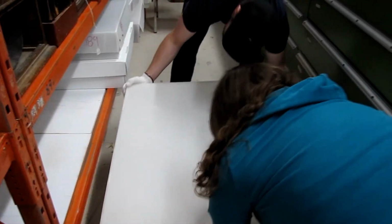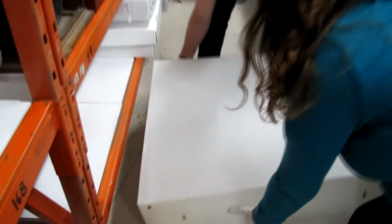This one we love to show our visitors because it's so unusual, but it is a little bit awkward and it's too fragile to have out all the time.